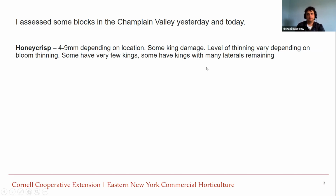So again, I recommend having a look at your kings. And as far as the level of thinning that we've seen, has really varied depending on if they were bloom thinned with ATS or not. So where ATS has gone on, we've seen some extensive thinning at this point. Where NAA was used at bloom, things are still a bit heavier. Generally speaking though, some blocks have few kings at this point, and some that have been thinned less aggressively still have kings with a lot of laterals still remaining in the clusters.